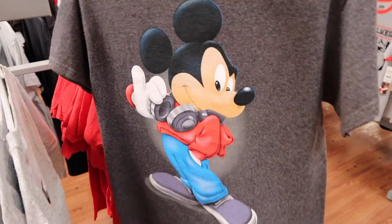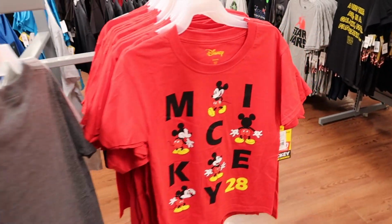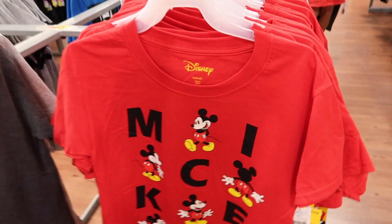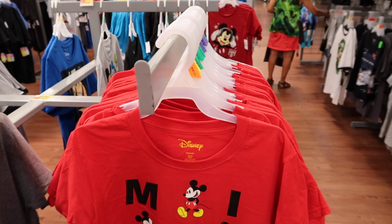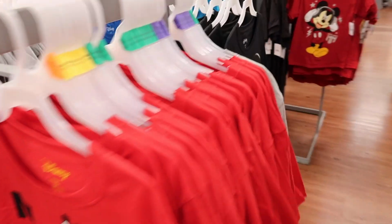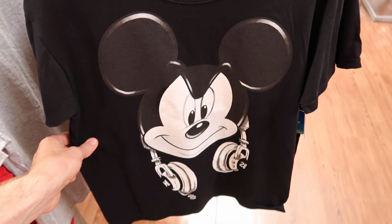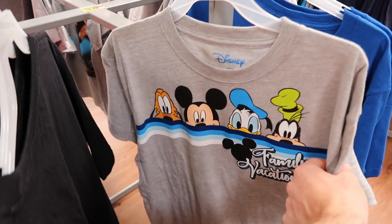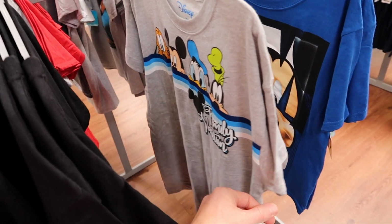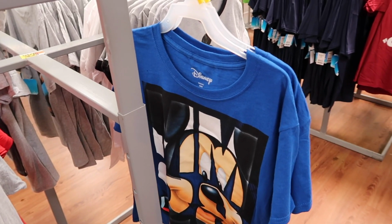They have another Mickey Mouse here, kind of like a more hip Mickey. He's got his earphones on. They have this M-I-C-K-E-Y Mickey shirt, which is kind of cool. Same price, $9.47. Then if you rotate around, you got another one that's kind of similar to that one we just saw. He's got his headphones on. It's like a teenage Mickey almost, $9.47. And then they got Family Vacation, which is kind of cool. I actually like this one a lot. That's $9.47 as well. And they have another Mickey Mouse one, $9.47.